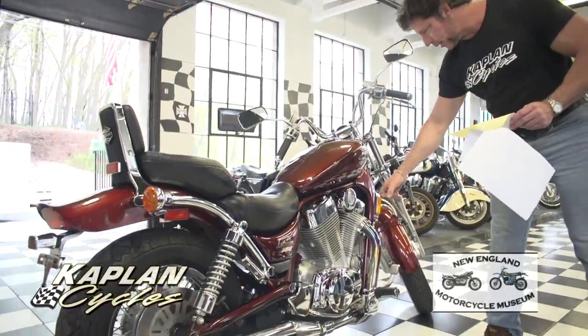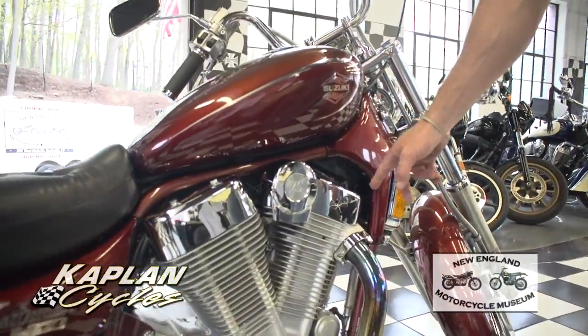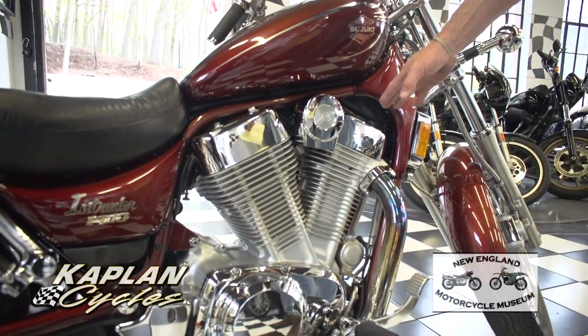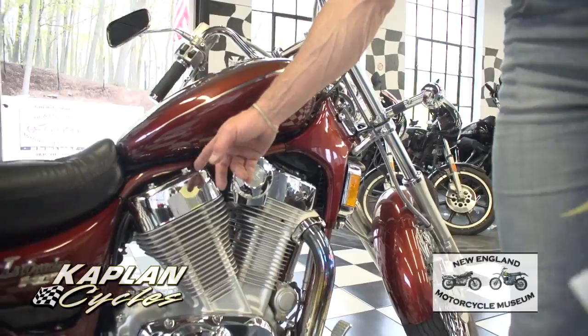One of the things we did is this front valve cover right here, the chrome on it looks brand new because it is brand new. It's an NOS brand new valve cover. The front one that was on there had some chrome peeling, missing chrome issues. The back one is next, almost perfect.